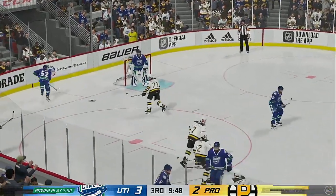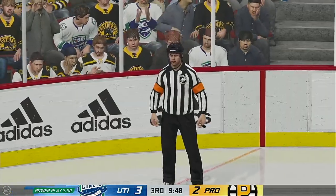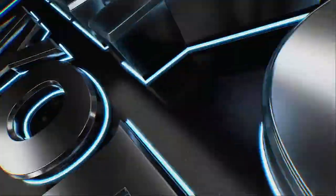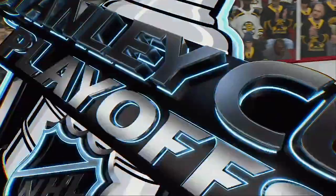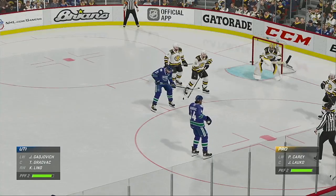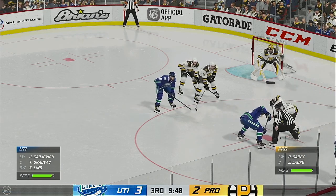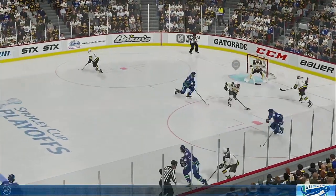We got a delayed call coming up here as the referee raises his hand. The Bruins are getting 2 minutes for elbowing. Looks like he's not going to make contact, and he chicken wings him, and he gets nailed for elbowing. They'll go back to work on their special teams. When you've already scored on the power play and you get one now, you can't wait to get over the boards to get started again.